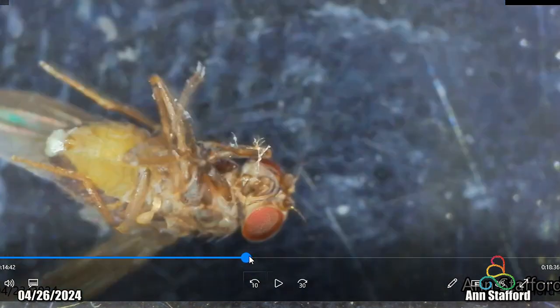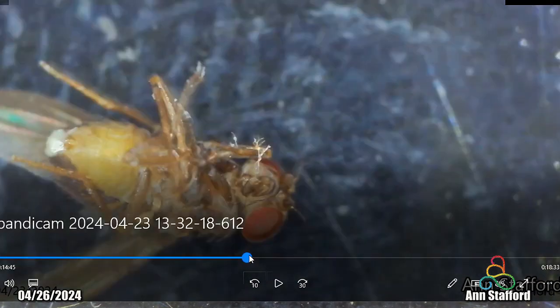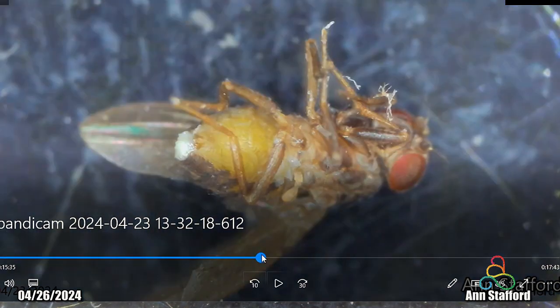Okay. Here. It started off on his wing, and it just gradually moves up to where it is here. So there's two of them. There's one here and there's one here.